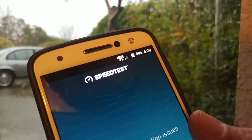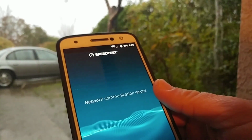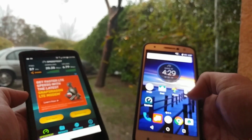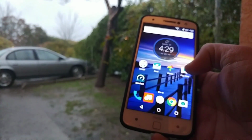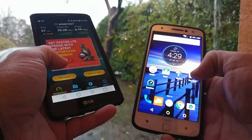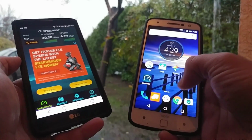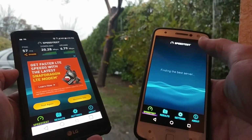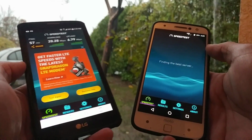Again, this is kind of a peak time right now. It's about 4:30, a lot of people getting home, getting on the Verizon network, so you might see some slowdowns. But let's see here. Go ahead and click back on the application there and see if it can find the best server.